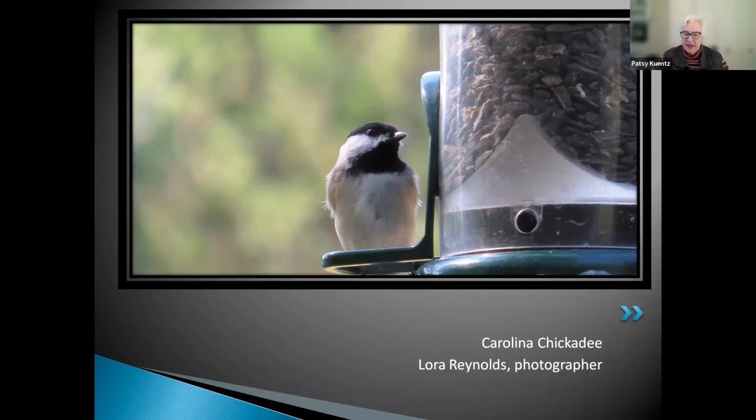And when all is said and done, we just need to know that if you see a chickadee here in San Antonio, it's almost definitely going to be a Carolina chickadee.